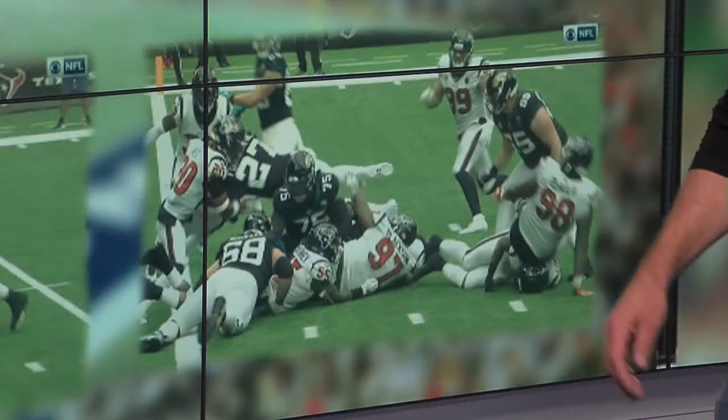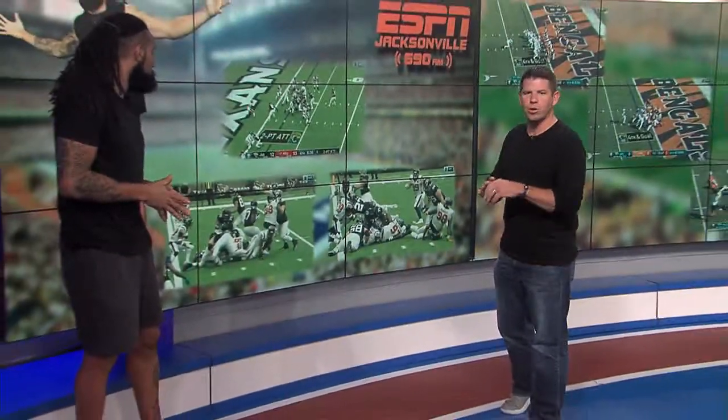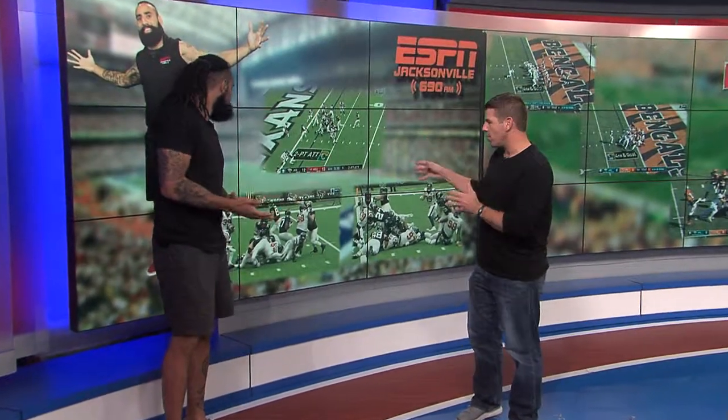All right. That's going to do it for the wall that says it all here down in CBS 47 and Fox 30. So much more to come on Action Sports Jax on ESPN 690. Good illustration of the red zone with Austen Lane.